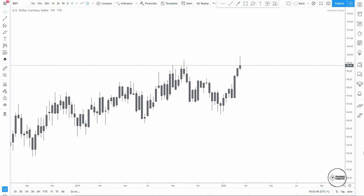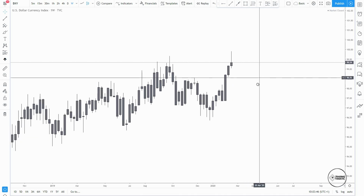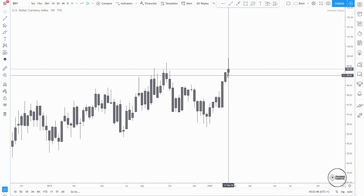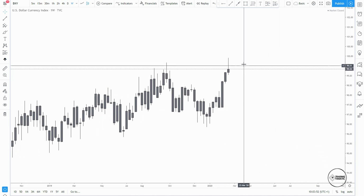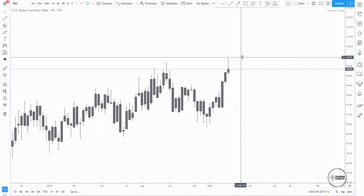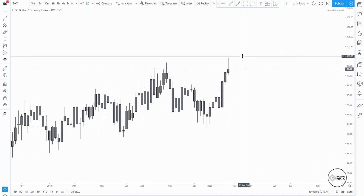As always guys, starting from the DXY, the US dollar currency index, weekly time frame. So let's see what is happening right here. As you can see, the previous week we had a pretty bullish week, and this one was just a continuation up until Friday, I believe. And what is interesting is that price came very shy to tap this 100 key level.